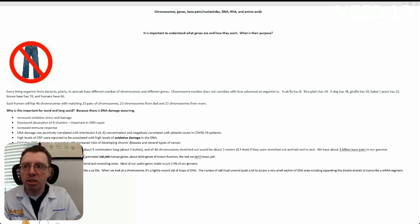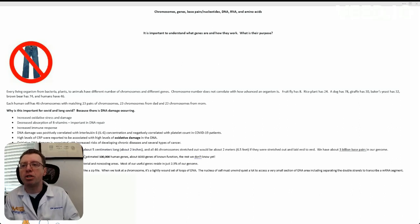Increased immune response. DNA damage has been positively correlated to interleukin 6 concentration and negatively correlated with platelet counts. This is just something of a marker. High level of CRP or C-reactive protein were reported when there's oxidative damage occurring in DNA. Oxidative DNA damage is also associated with chronic diseases and certain types of cancer.